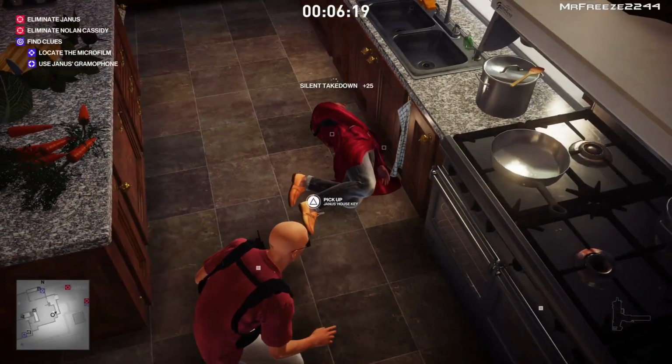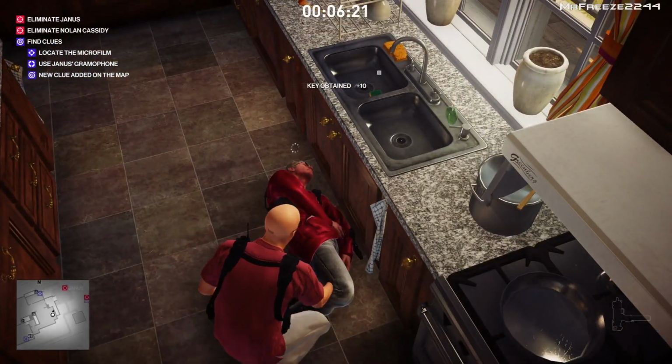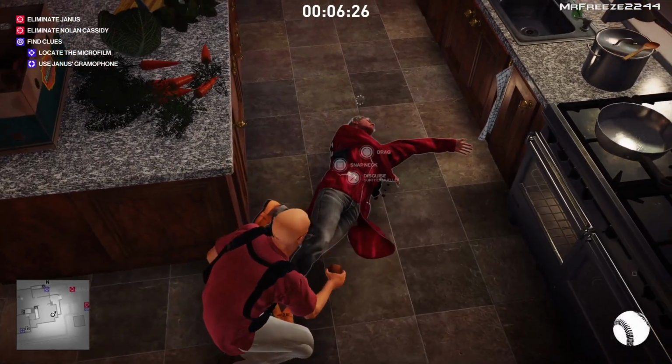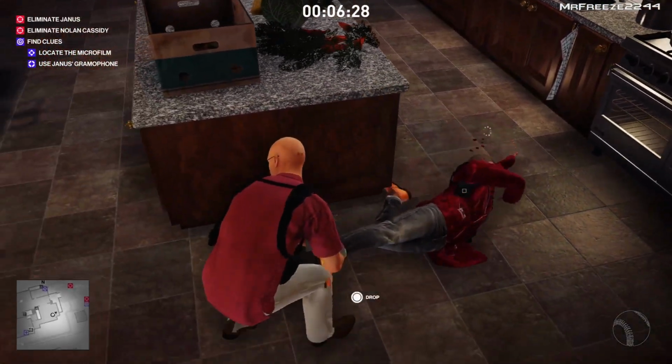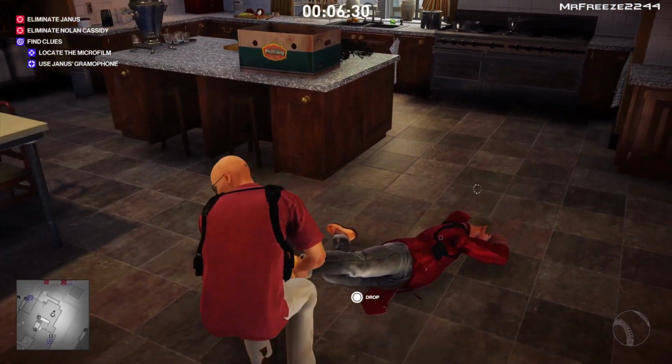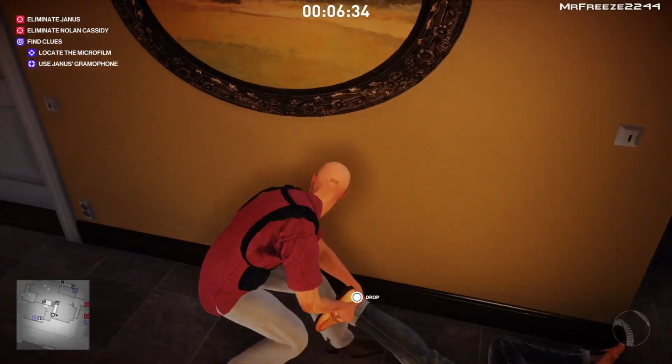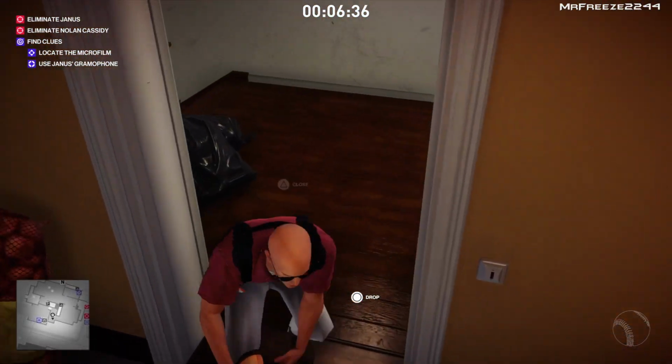So he drops a packet of cigarettes too. So if you didn't collect any from the bush earlier, he will drop a packet of cigarettes, so we can replace some cigarettes now if you wanted to. But we've already done that, so we're just going to go ahead and drag this guy's body all the way into the freezer and join his friend in the garage.